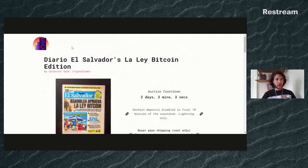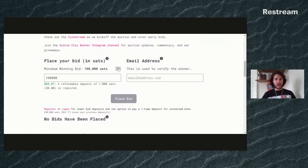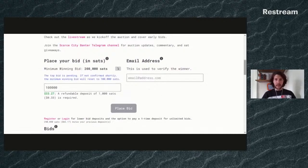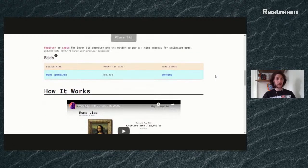All right, I think that's all we want to cover for you today. I'll give you a rundown of how to place a bid one more time in case you joined us late. Just input how much you want to bid in sats here. We do the math with the USD conversion for you. We tell you how much you have to deposit as collateral. Input an email address and a display name with that bid. Oh, we have a pending bid in here from Whoop. We'll see if that comes through.